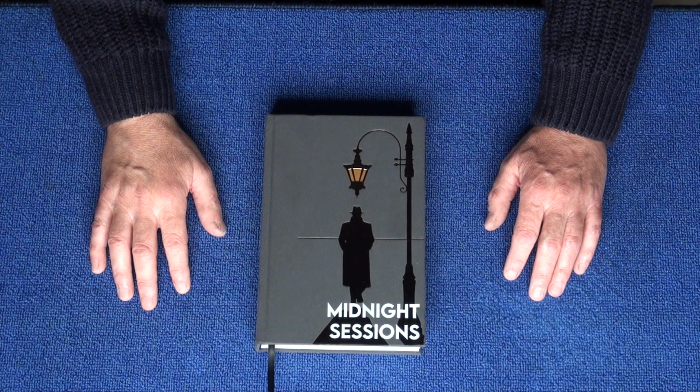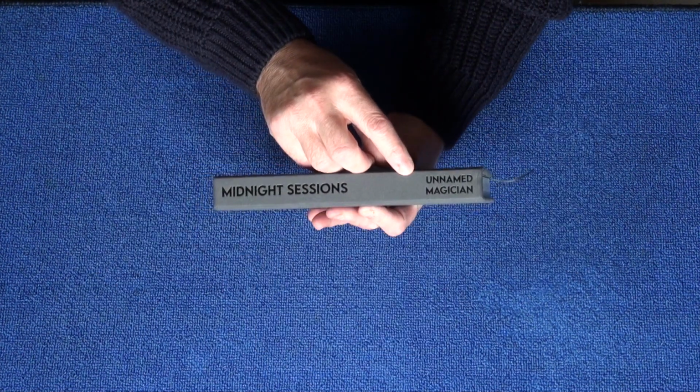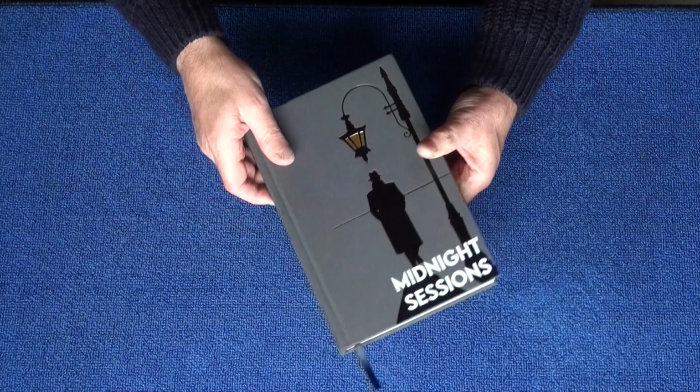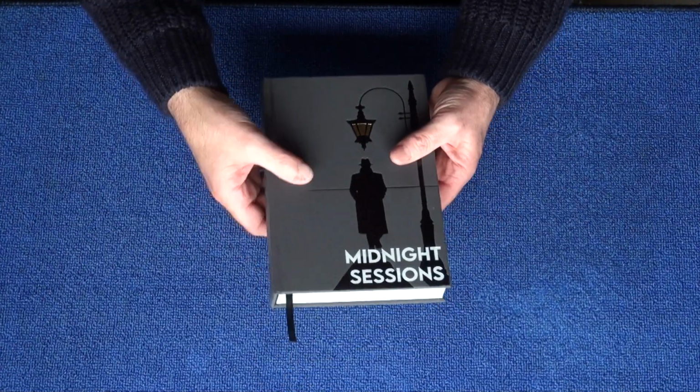I've recently received a copy of this book, Midnight Sessions by Unnamed Magician. Now the quality of the book is absolutely spot on. The jacket is material with a velvety feel.